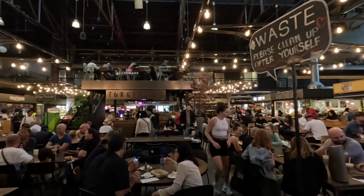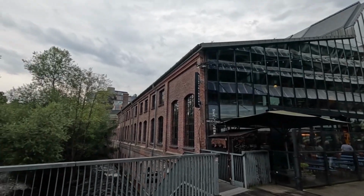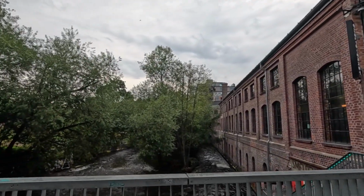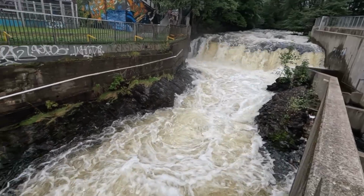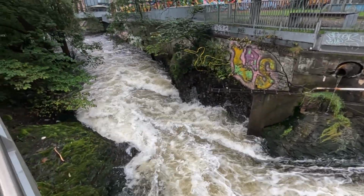After all of that food, it was time for us to get going. So we made our way outside and found the Aker River running right beside the market. It was quite surprising to see the rushing rapids right next to the buildings in downtown Oslo.